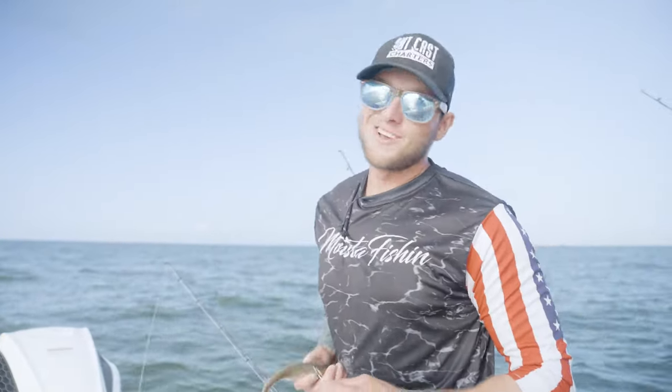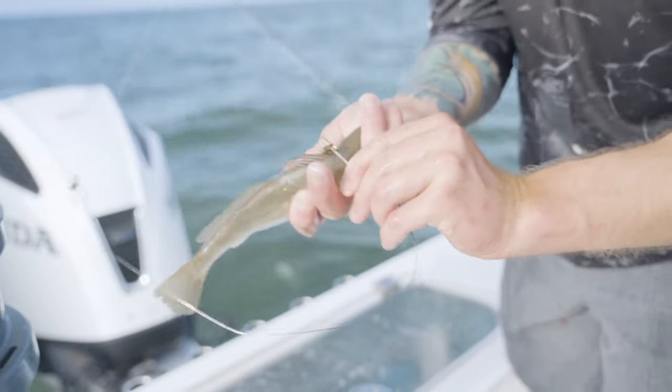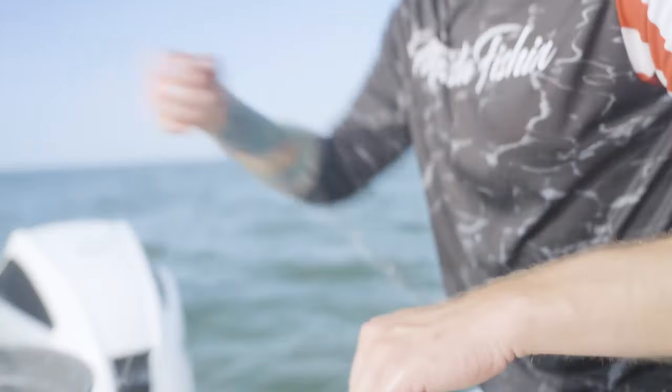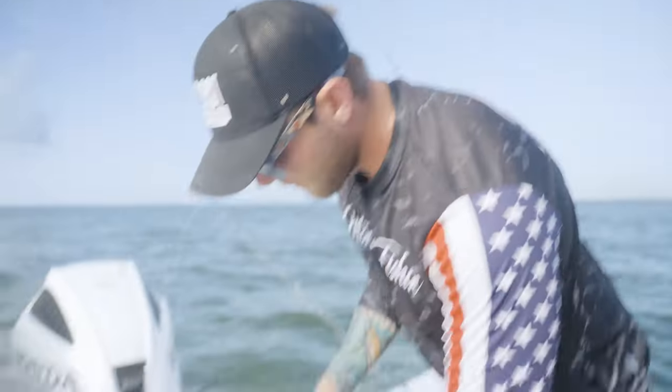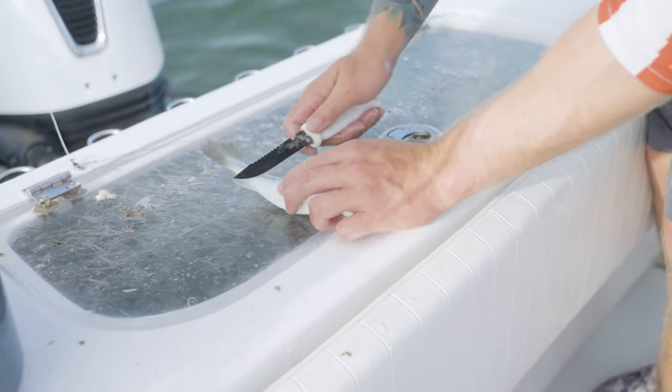He smoked a live sand trout here. Bait that we just caught about an hour ago, and I'm gonna show you guys how to rig it. So we basically go right in through the back side of the neck here, that way they stay nice and alive. And then what I do is I take this knife, and you got to be really careful not to hit that stomach cavity when you're doing this, because that'll kill the fish.